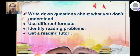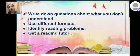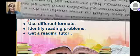Get a reading tutor. Yes, tutor means who will teach you how to read or giving you some reading comprehension samples. There are many tutors available like Oxford, Cambridge. Yeah. So let's see what's next.